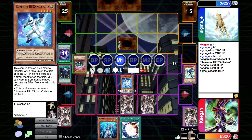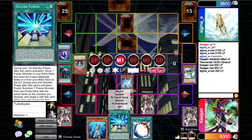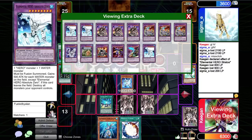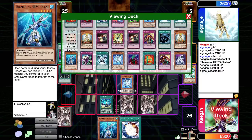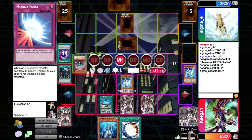Set monster. Okay. Set back row. We have Solemn for the back row. Future Fusion is good. Let's activate this and reveal Absolute Zero. This is going to send, of course, Ocean and Alias. That turns our Hero Blast on immediately.